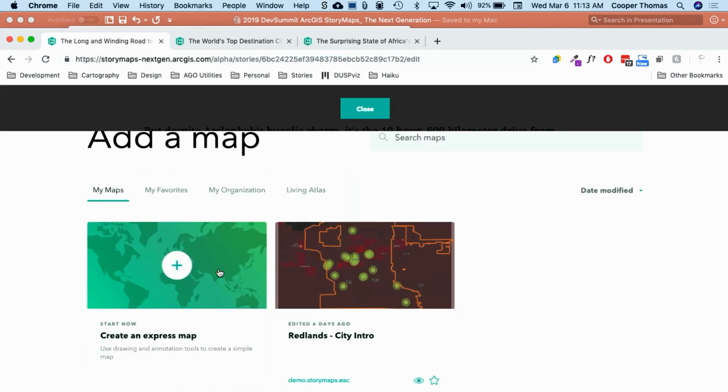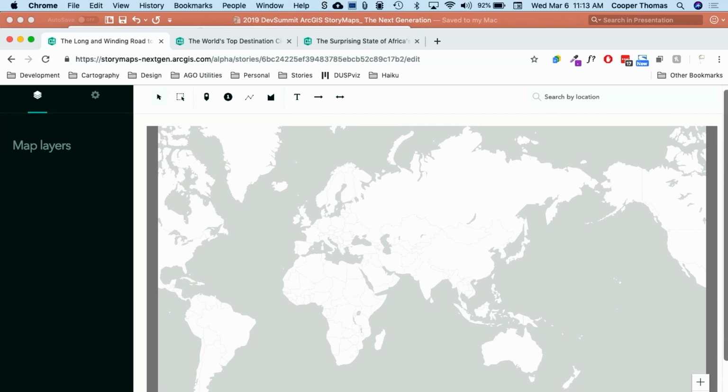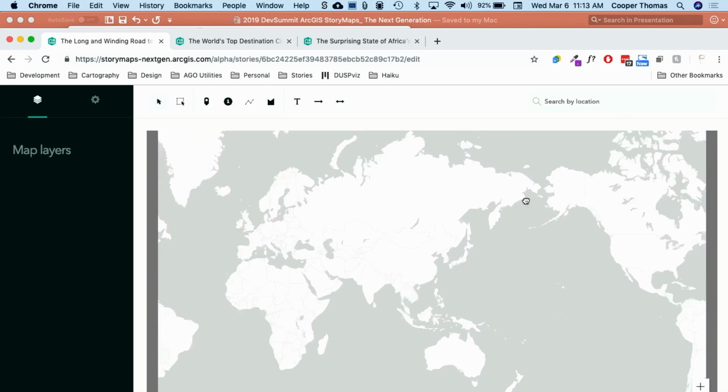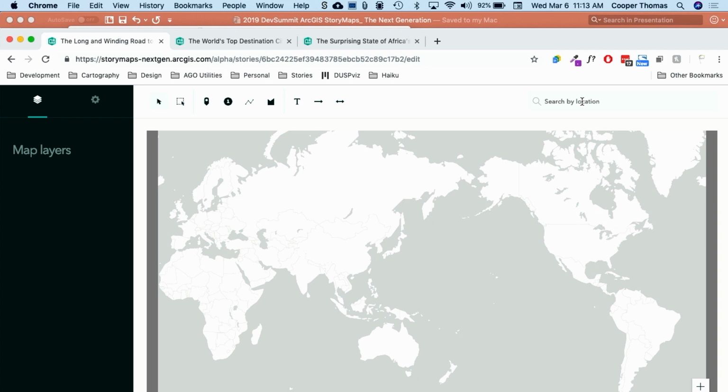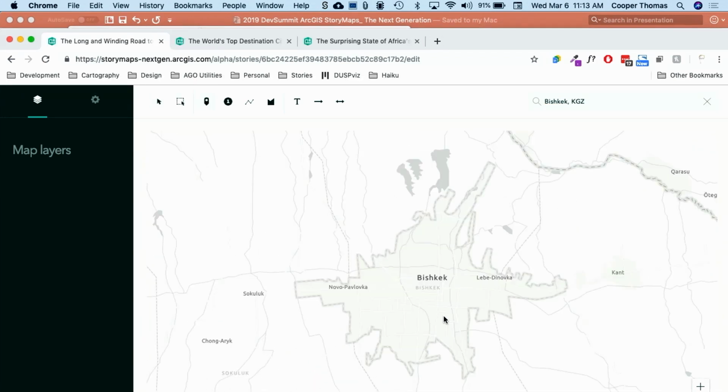So instead of choosing an existing map, I'm going to select Create an Express Map, and that's going to open this Express Map editing right in that Map Designer. This particular story is about a road trip I took in Kyrgyzstan a couple years ago, so I'm just going to search here for some points of interest. It's automatically going to zoom in here, and I can very quickly use these drawing tools to add points and lines and areas and even text annotations, which is really useful, again, for these locator maps or reference maps that don't require any rich data visualization or complex renderers, but that really just helps orient your readers, tell them a little bit about maybe the geographic context of the story.